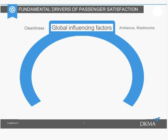If you want to maximize passenger satisfaction levels at your airport, you need to make sure that you're achieving a strong level of performance in these areas. If you're not able to achieve a strong level of performance in these areas, you will never be able to improve overall satisfaction levels, no matter what other things that you do, even if you do them very well. So first and foremost and most important are the global influencing factors.